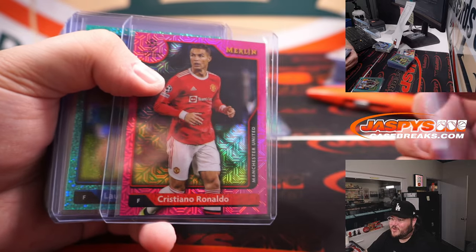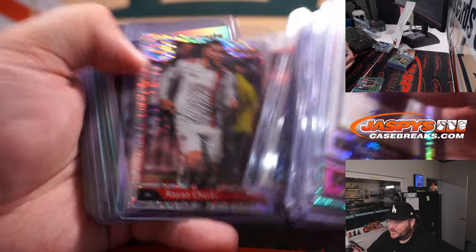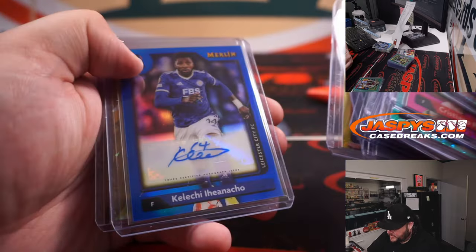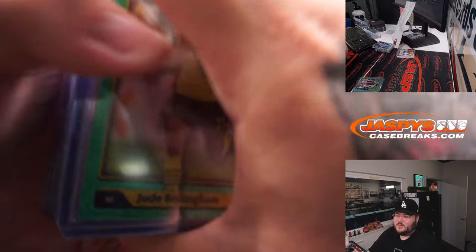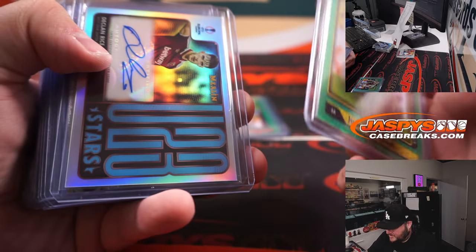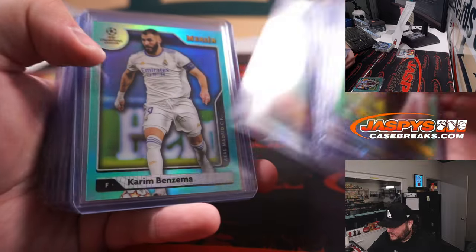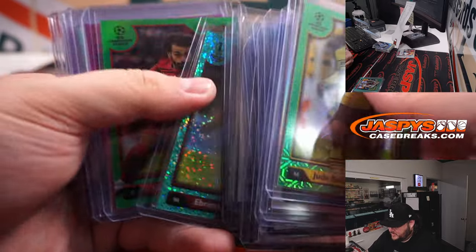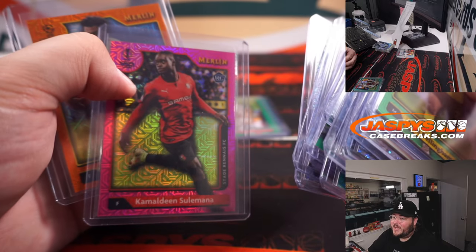Cristiano Ronaldo and the pink mojo. That's a fire card. Leroy Sané, green mojo. Kevin De Bruyne, auto as well. Adeyemi, green mojo. Jude Bellingham, green. Thank you, guys. Appreciate you. Thanks for getting this filled out. Declan Rice, under 23 auto. Nico Gonzalez, blue. Erling Haaland in the speckle. Benzema in the teal. Giovanni Reyna, yellow. Mohamed Salah in the green. Lukaku in the pink. Sulemana in the pink. That's a sweet one. And the Daniel Malin orange, our first parallel.